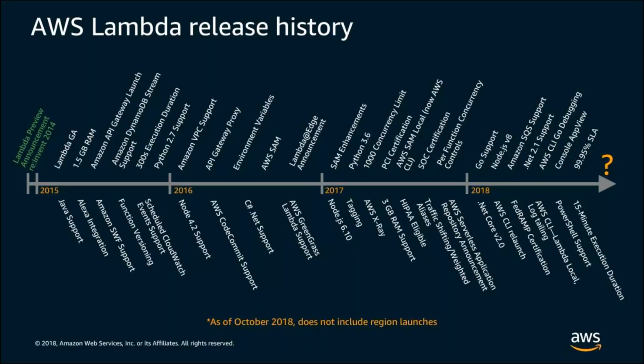And so Lambda is a very mature product, with a lot of usage and a lot of customers doing interesting things. We continue to evolve the platform and grow its capabilities almost every couple of weeks now. So it's important to follow the release history and the What's New that we have from Lambda. And again, just a couple of weeks ago, a bunch more things got announced. Let's dive into some of those.